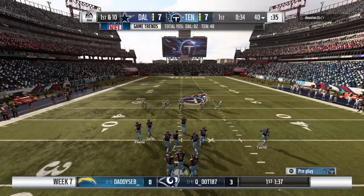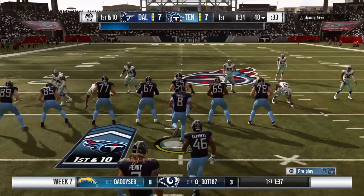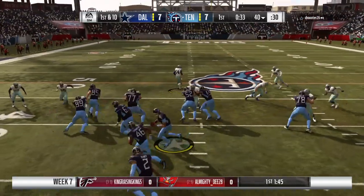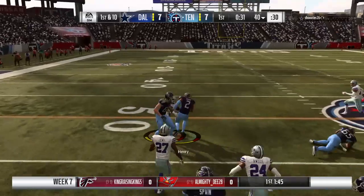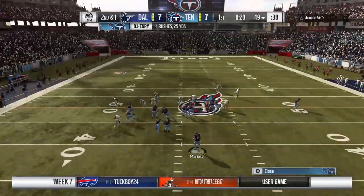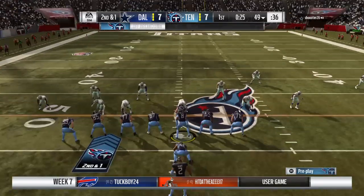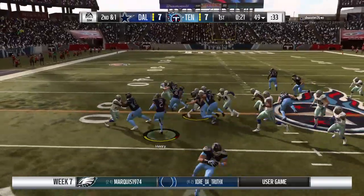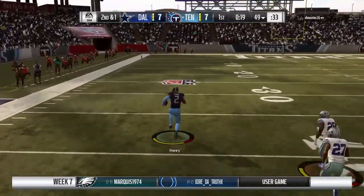Mariota and the Titans break the huddle, 1st and 10 at the 40. Mariota gives to Henry, and he'll be taken down just shy of midfield. A nice run there, 9 yards, and it'll be 2nd down. Now, you often say that sort of opens the playbook now, 2nd and short. What do you think, early shot here?